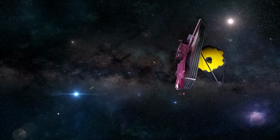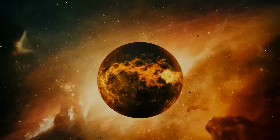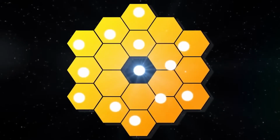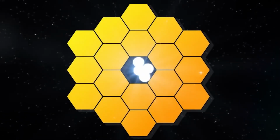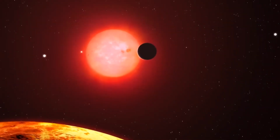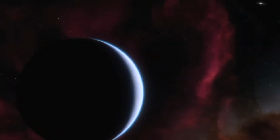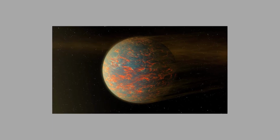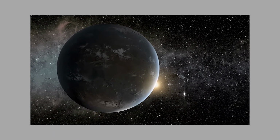The investigations for the first year comprise the study of two hot exoplanets termed super-Earths based on their size and rocky composition. Webb's high-precision spectrographs will be trained on these planets with a view to understanding the geological diversity of planets across the galaxy, as well as the evolution of rocky planets like Earth. The exoplanets are the super-hot super-Earth Cancri 55e, and the cooler super-Earth LHS 3844b.